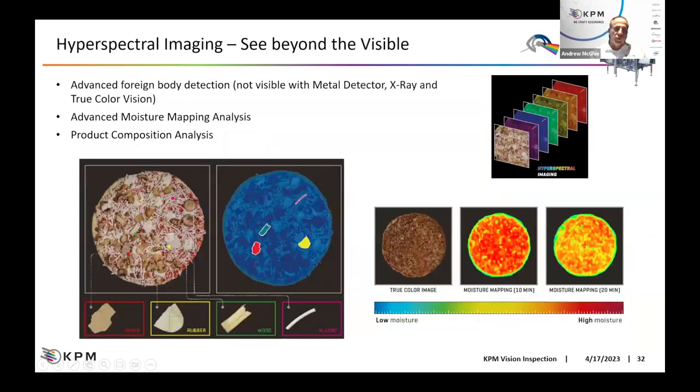So very powerful tools. And finally, I just want to talk about foreign material, which is on the tip of everybody's tongue. Your customers are very concerned about it. Consumers are very concerned about it. So another tool that we can use, as well as AI, is hyperspectral imaging.